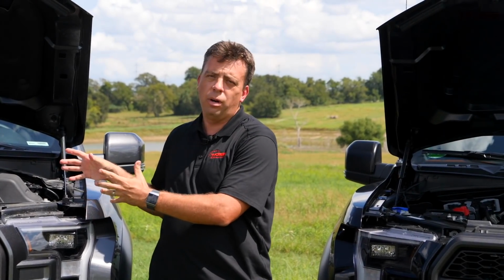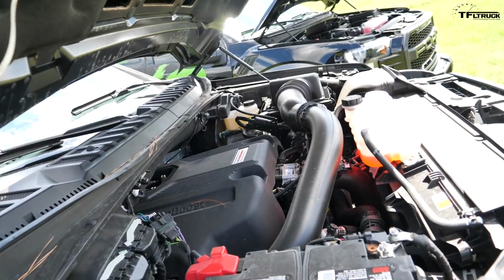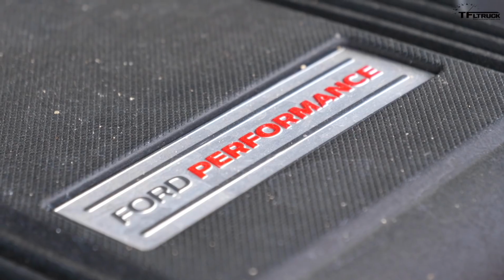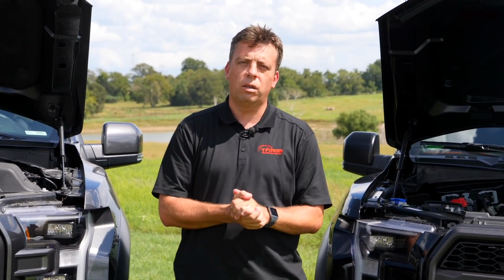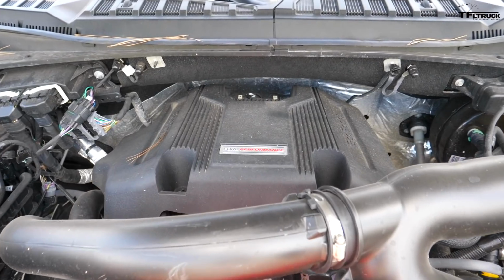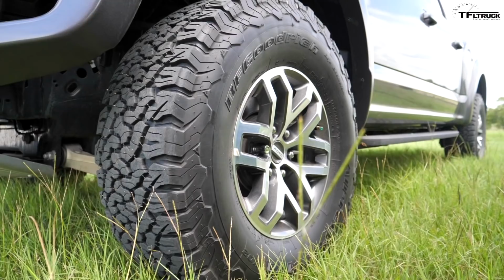You know the stock Raptor pretty well now. This is a 2018 model. It's got a twin turbocharged 3.5 liter V6 with a rating of 450 horsepower and 510 pound-feet of torque. Now that rating is the highest among any half-ton truck you can currently buy. Of course, it's backed up by 10-speed automatic transmission. Of course, this has a 4-wheel drive system with a low-range transfer case, and on and on and on, including those KO2 BF Goodrich tires.